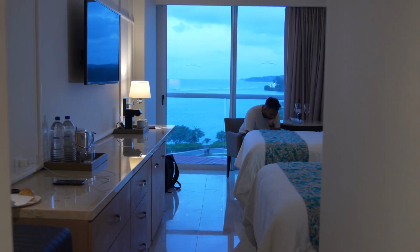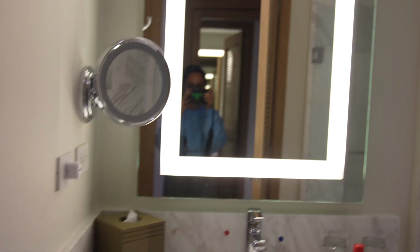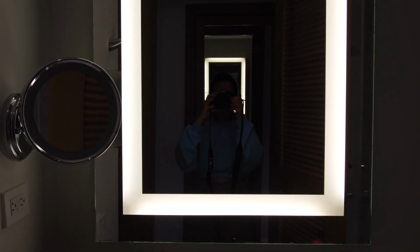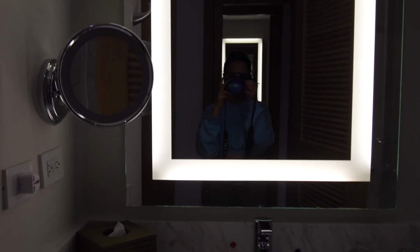And then let's get into the restroom. The restroom is to the right. I'm gonna open this up. And here I am again. This is what you see. I love this mirror actually. The lighting in here is absolutely beautiful. Like it really does show every little pore on my face, which is a good and bad thing. But here is the mirror, and we have a smaller mirror right here for any makeup purposes.